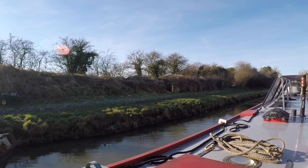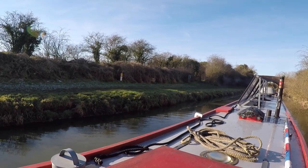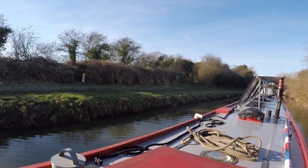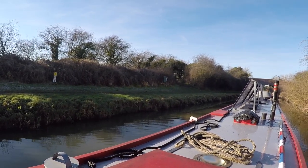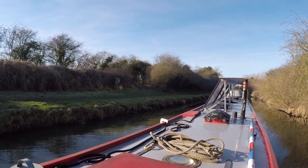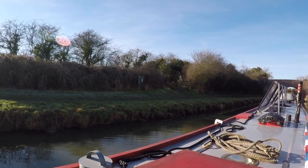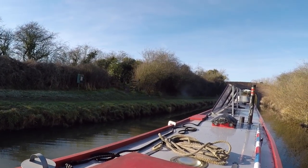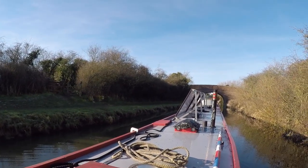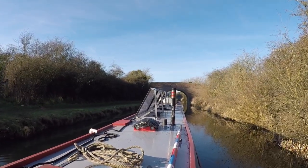But there you go, that's why you really do need to carry an extra long plank on some of the canals. So although we do moan about it, can't get in sometimes, we move on. There's lots of little creatures in there, the water voles and things, so it's getting there. Solar panels up today because we're only going 2 miles.